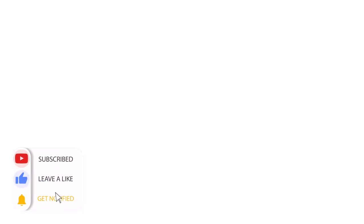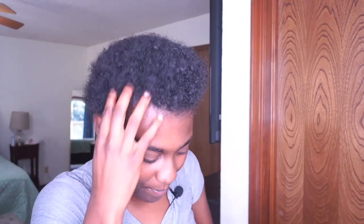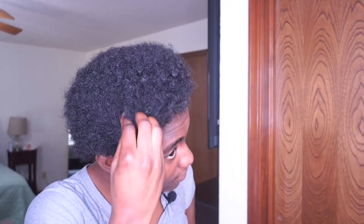Okay guys, so I'm diving right in and sharing the state in which my hair is currently in. I did cut it about 6 months ago again, which I'll share why later. However, I wanted to show y'all how it looks before a good deep condition and wash.